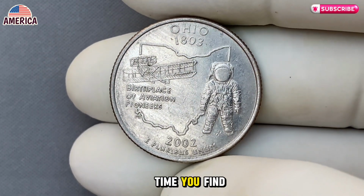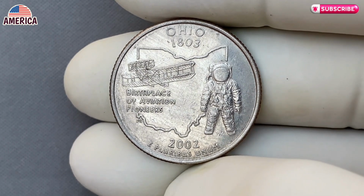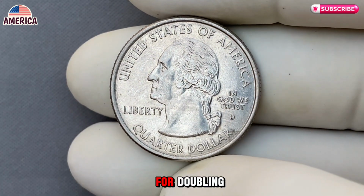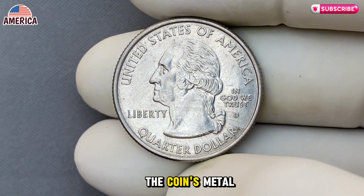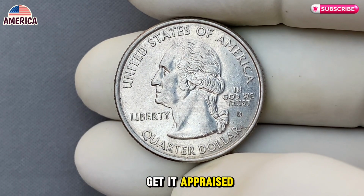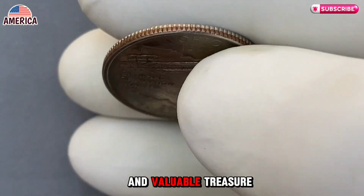So, the next time you find a 2002 Ohio quarter in your change, don't just toss it aside. Take a closer look. Inspect the lettering for doubling, check if the design is perfectly centered, and notice if the coin's metal looks unusual. If anything seems off, get it appraised by a professional coin grader. It might just be your ticket to a rare and valuable treasure.